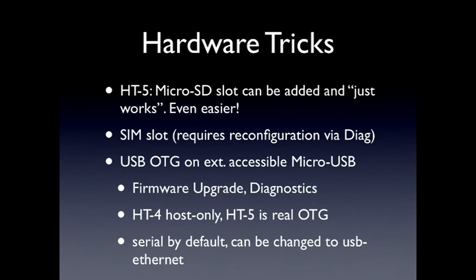The HD4, the slightly older Bluetooth kit, has the IMX31. It only has a host port, and the HD5 is a real OTG port, so you need one of these fancy Android tablet dongles. You can buy them for a few bucks. Anyway, it's basically micro B on the one side and an A socket on the other side. And then you can just put in any USB device.